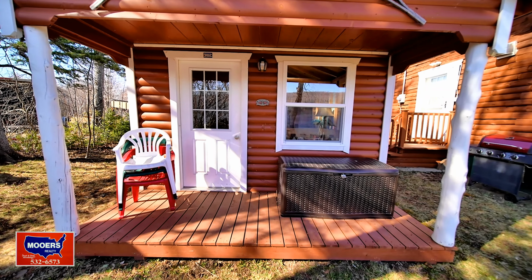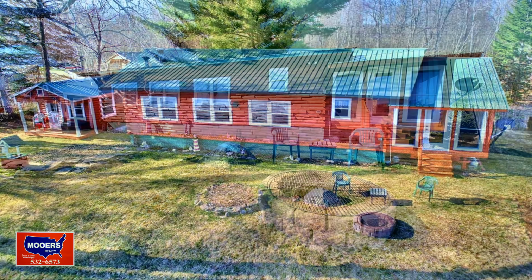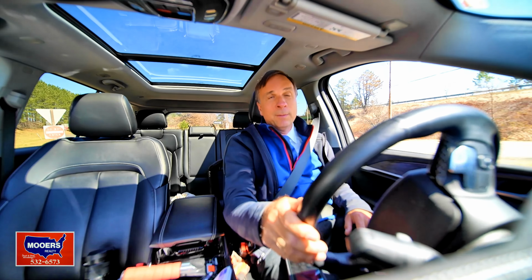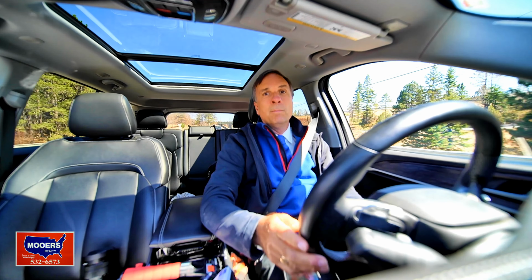But we've got a log home. This one has a guest place. It's right on a big lake, a clean lake, if you like to boat, fish, and have fun on the water. So stay tuned. We are going to Spaulding Lake, and we're going to get this property online just as quick as we can. Log home, Maine Lake.